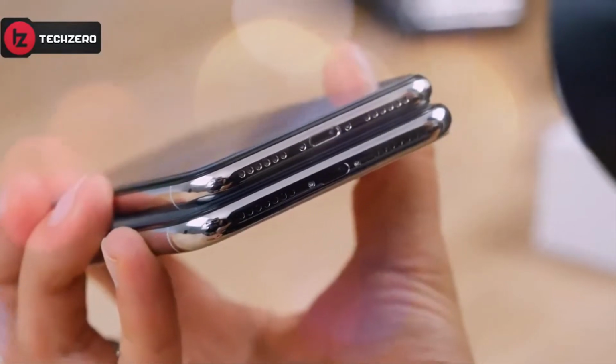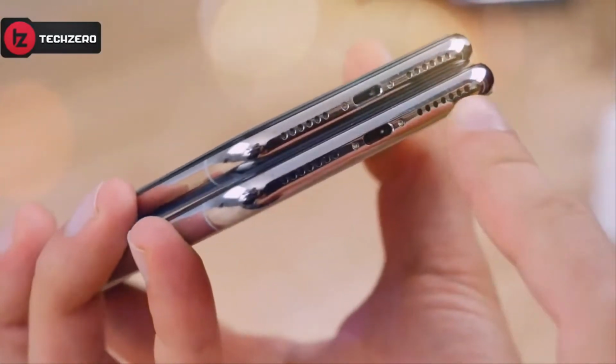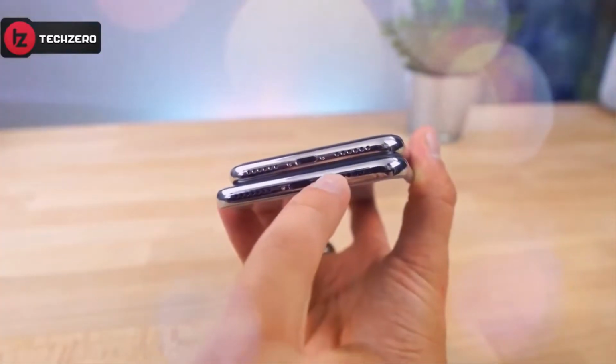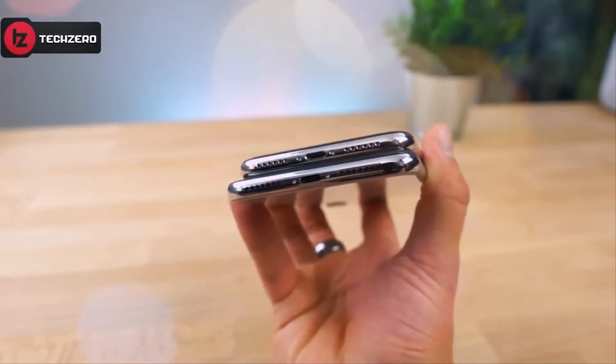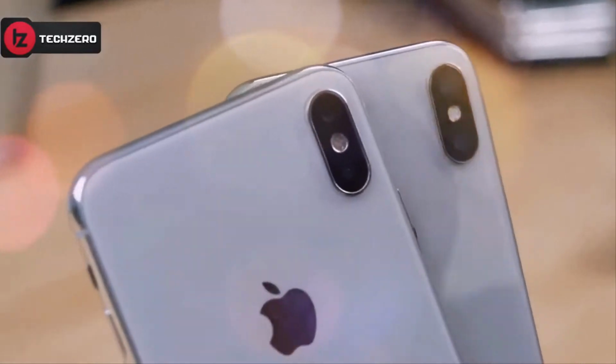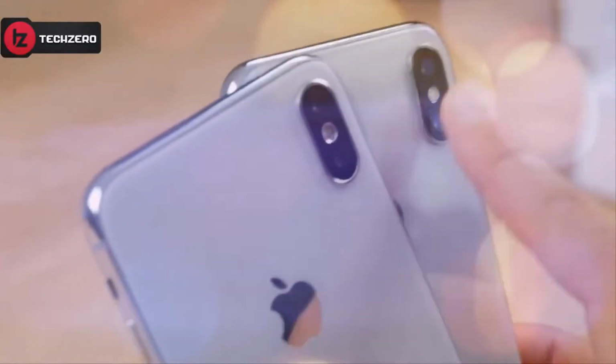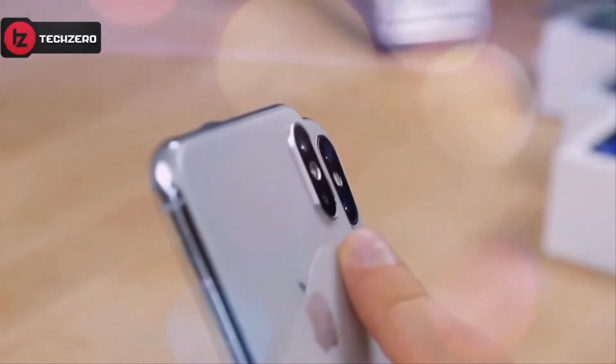The actual bottoms of the phone, very similar. And 1, 2, 3, 4, 5, 6, 7. They actually added an additional speaker port, which is a nice little touch. Cameras look a little off on this one. Apple's has a darker look to it, and this flash unit in the middle looks kind of funky.